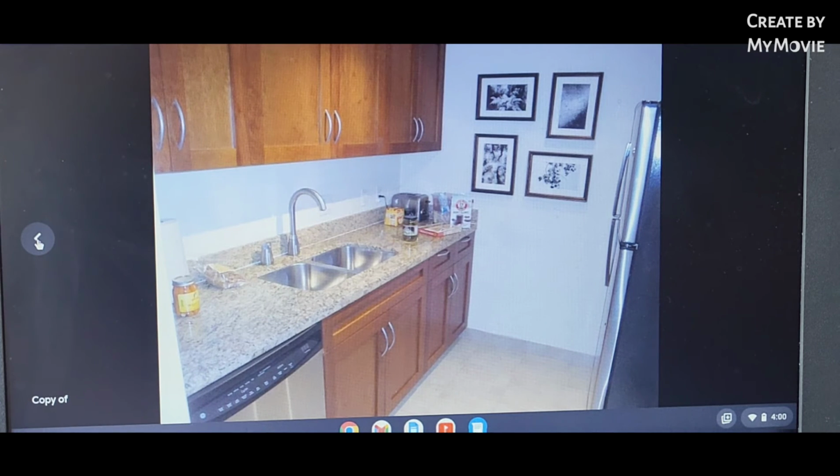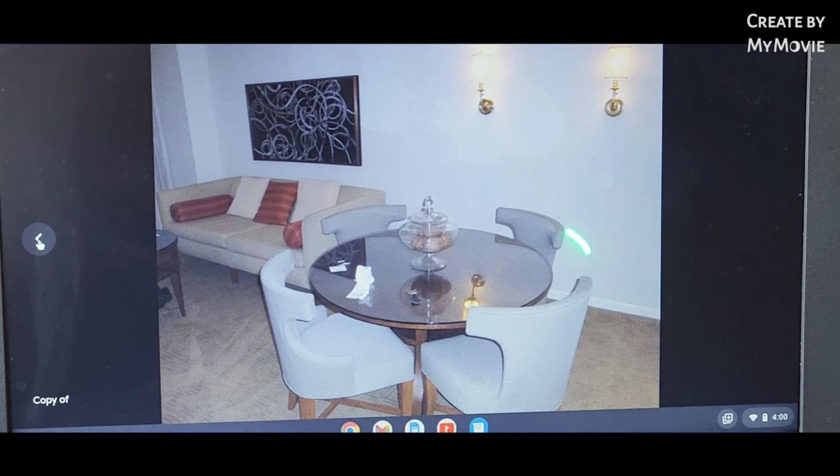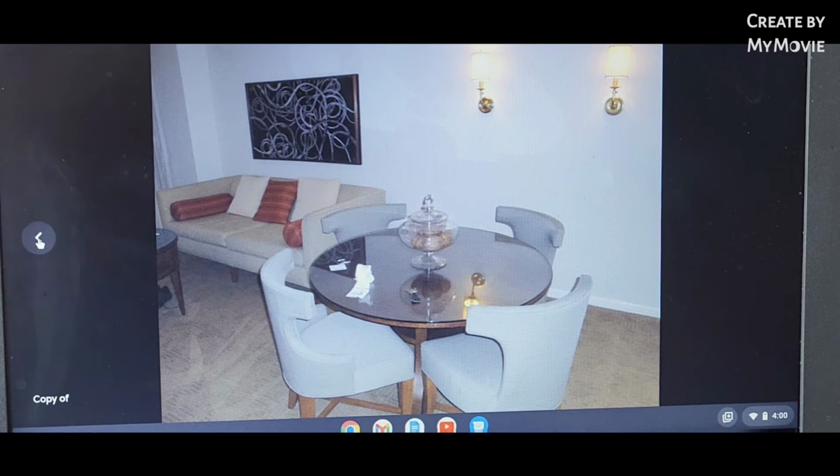Really a nice setup. Here's the dining area stepping out of the kitchen and looking at, you have a table there with 4 chairs. They did sconces in this room, which was nice. I didn't have to worry about the overhead lights as much.